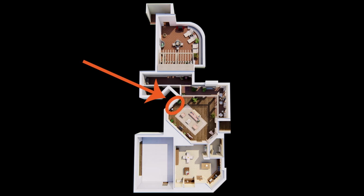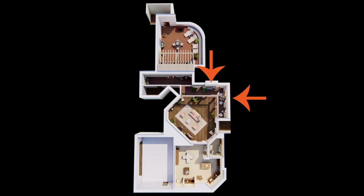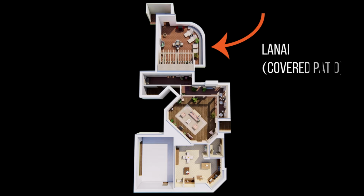This is the front door. Here's the living room. This is their fireplace area with a seating area over here. The door to the kitchen is here. This is the door to the hallway with all of their bedrooms. This hallway goes back to the lanai, and this is the lanai.